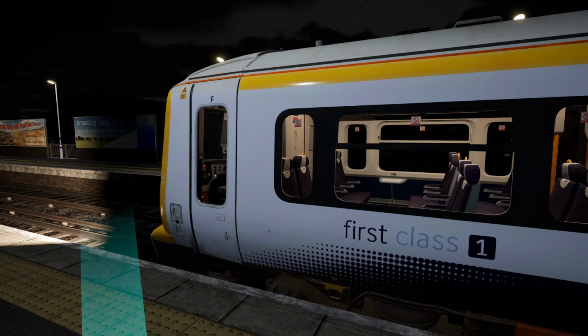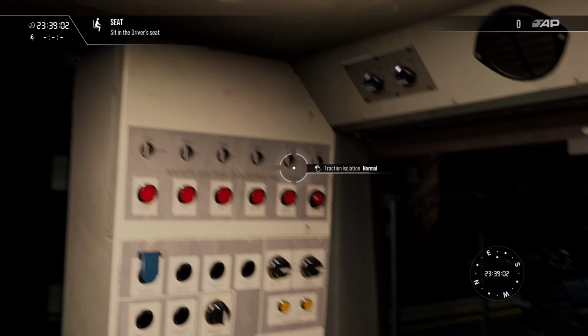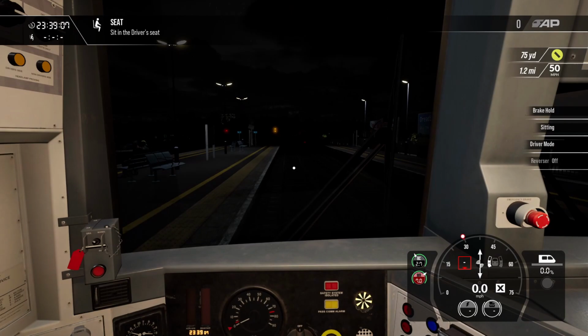Get the HUD back on. Hop in here. I was having a little bit of an issue with the vigilance last time I played this. I believe I turned it on while I was already sitting down and it did not like that. It's giving me a hard time.